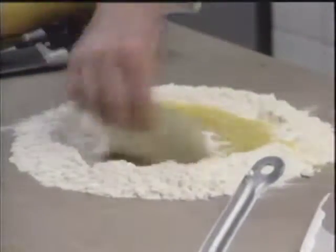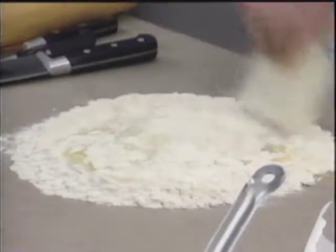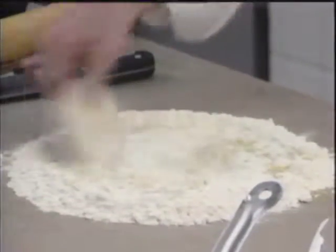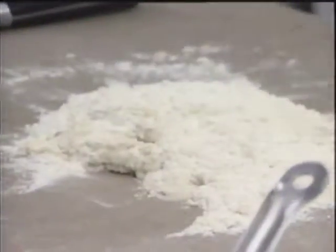Then you use your pastry scraper to blend all the ingredients, working it as little as possible. This is never done by hand, as your dough will become too elastic. This is called the détrempe in pastry terminology, the first dough that you make for puff pastry.